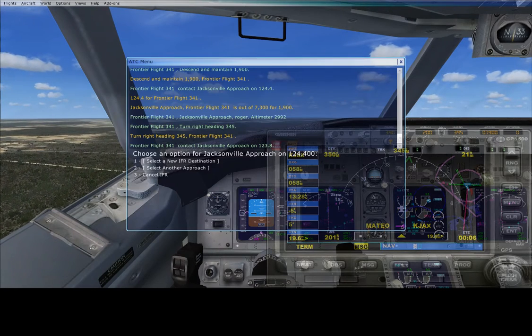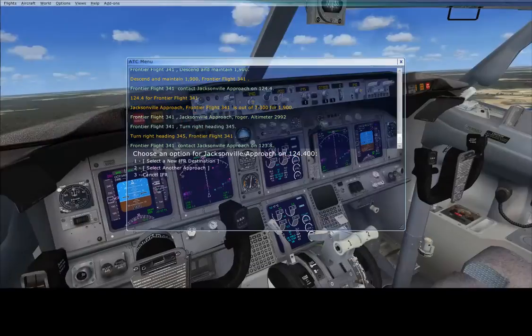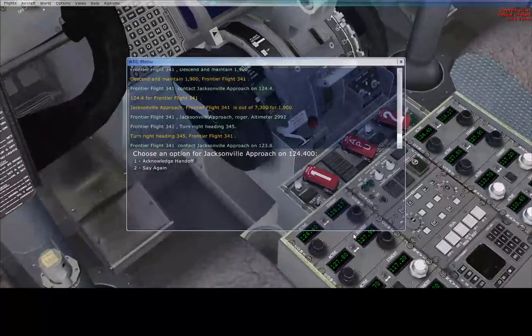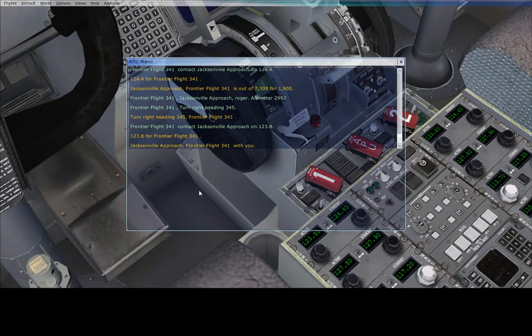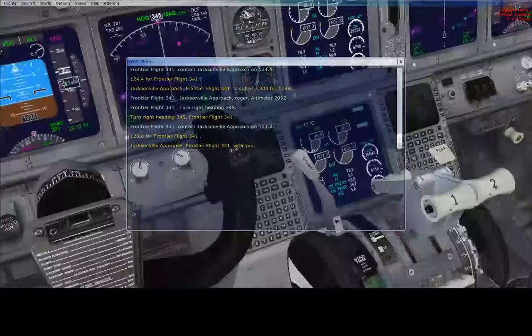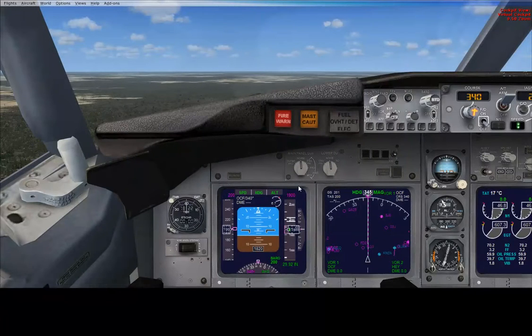Frontier Flight 341, contact Jacksonville approach on 123.8. 123.8 for Frontier Flight 341. Here we go, contact. Jacksonville approach, Frontier Flight 341 with you. Frontier Flight 341. Alright, so yeah, we actually are on altimeter 2992.